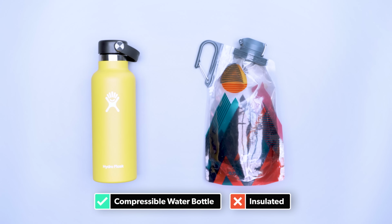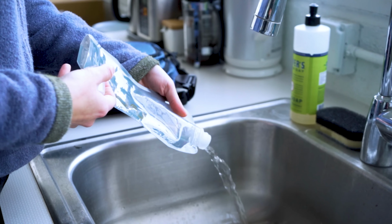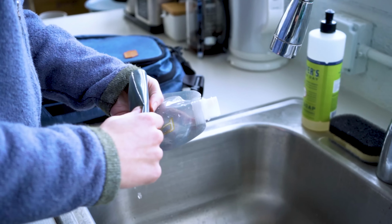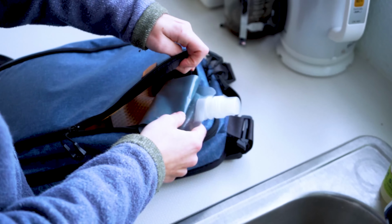Whether or not you think water bottle pockets are a must, your hydration still needs to go somewhere. Insulated bottles take up valuable pack space, which is why we prefer to go with compressible ones. They're also much lighter. Stainless steel bottles weigh more, even when empty, while packable bottles will get slimmer as you drink. When you're out of water, stow it in your pack until you run into a fountain or refill station.